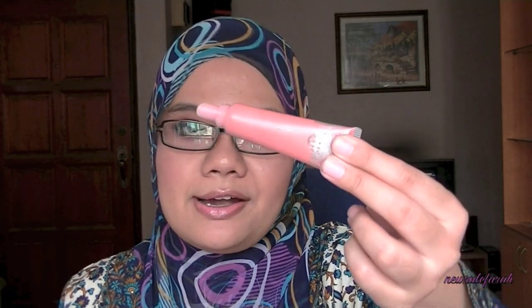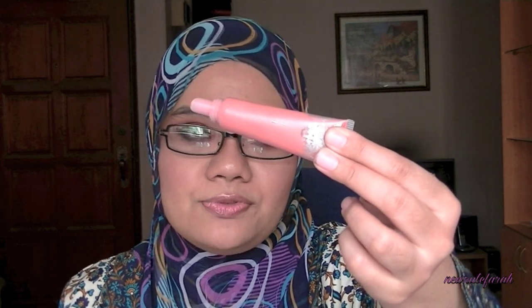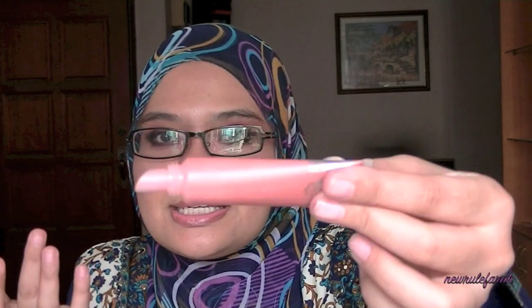Let's spice things up a little bit here and there. Let's start off with some cream blushes. The first one that I'm going to show you is from Inovi, given to me by the representative from Inovi, and I love it. It feels a bit silicone-y, but when you apply it on, it glides smoothly and not patchy at all. It's very, very nice.